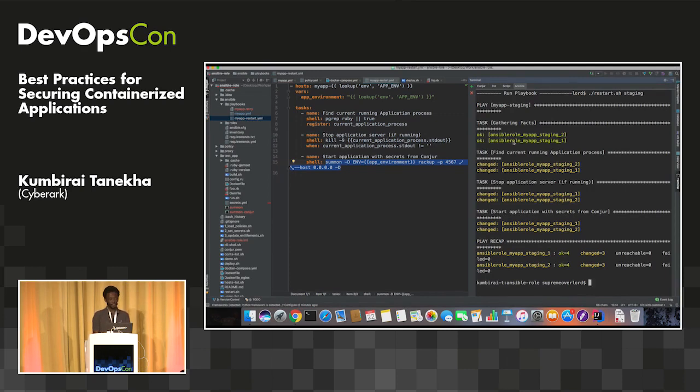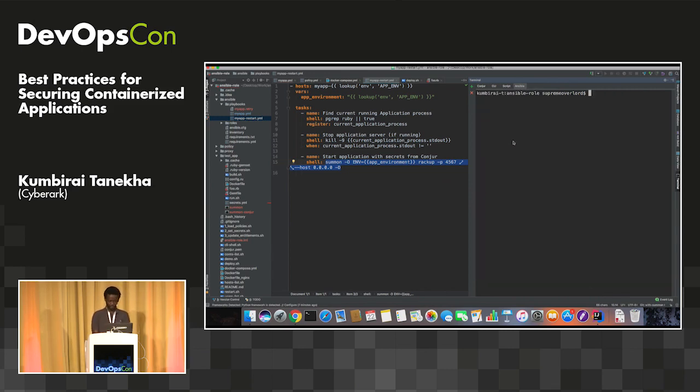Cool, so that's one side of things. But then you might be like, well, hey, you haven't actually shown us the production side of things. Like, I thought you said we could have it all. I'm going to go ahead and do that. So I can then just do deploy production, and it is literally as simple as that.